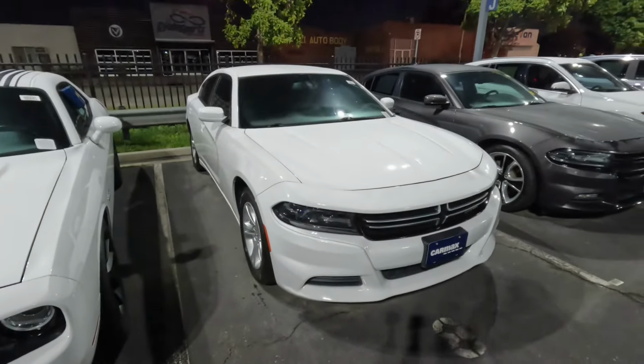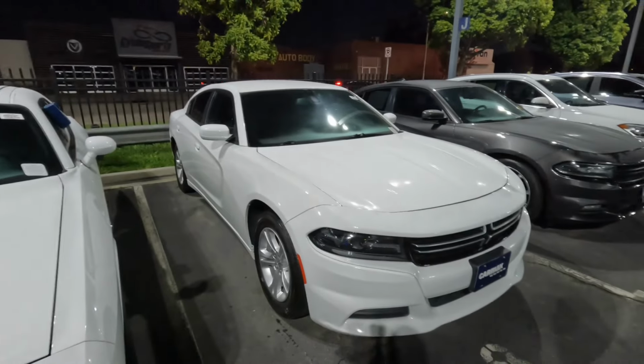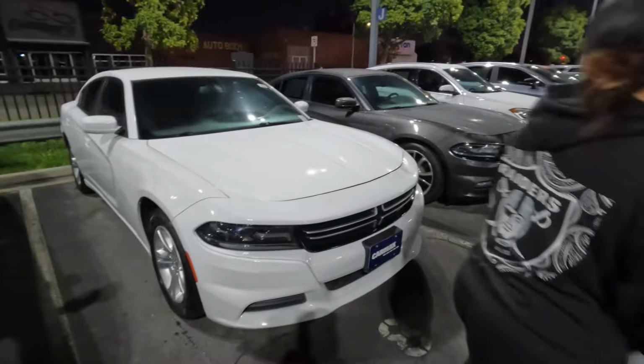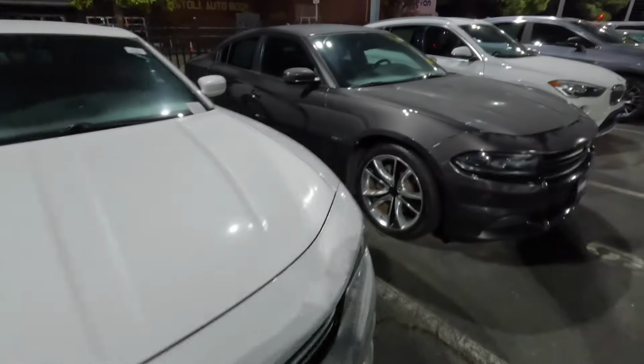But the one thing I'm going to say is this, you guys. Don't be afraid to own the V6. It's okay. Don't be afraid to own a V6. For real, for real. Look at this one.